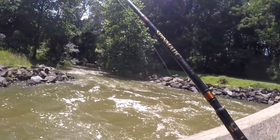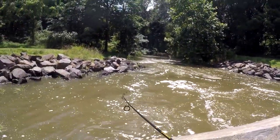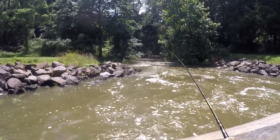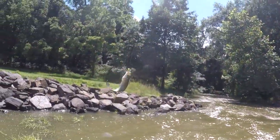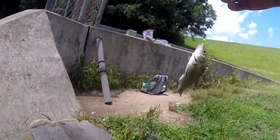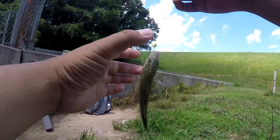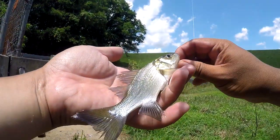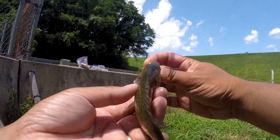Oh, white perch! Let me guess, it's another white perch. There's a plethora of white perch in here. Look at that. All the size and all of them is stunted. I mean, what are you gonna do, you know? With this much white perch around here, they have no chance but to be stunted, right? Look at that, barely any meat on them.